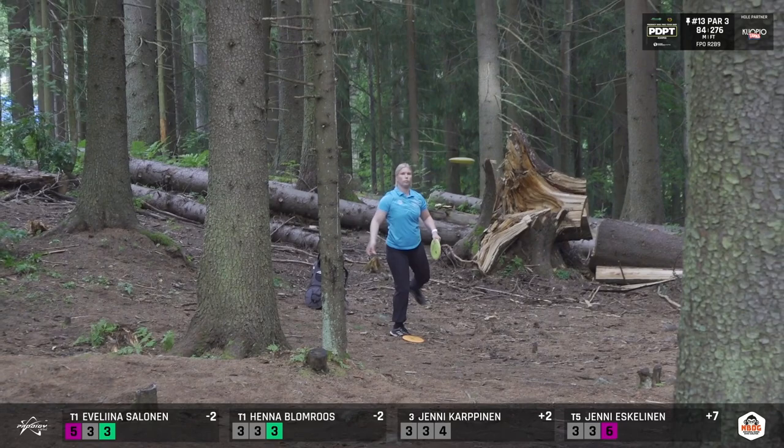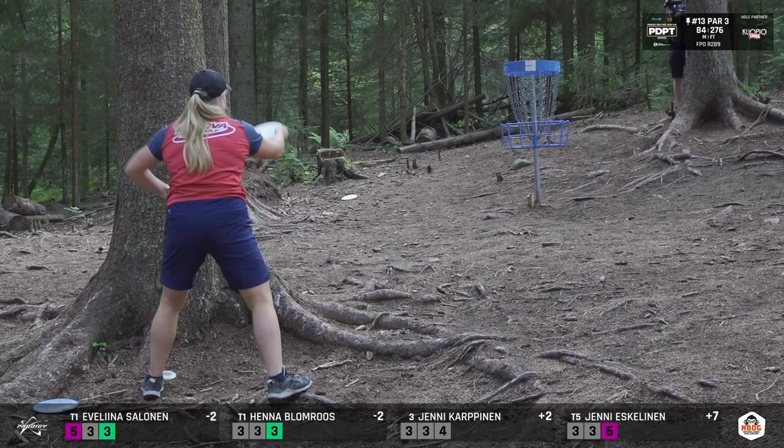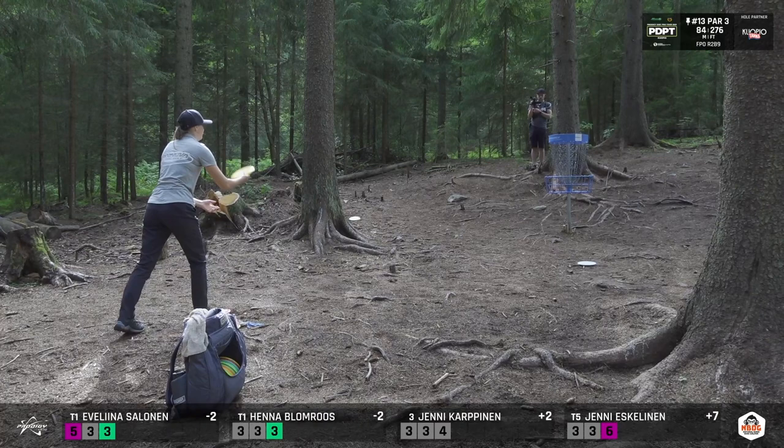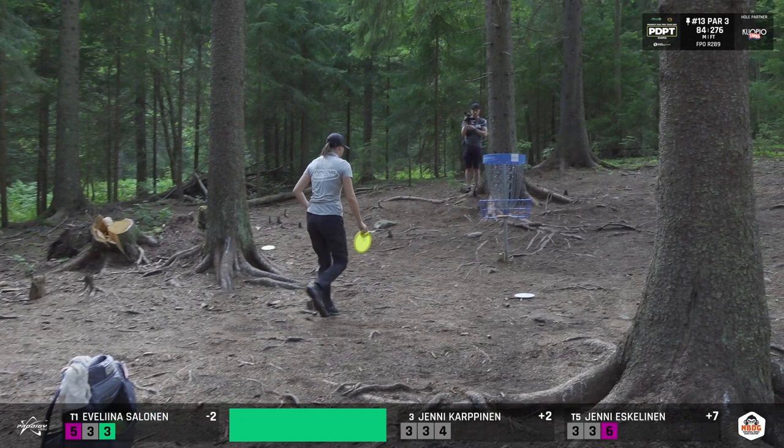Still back to Eskelinen. Missing this tree. Good. Oof. And Henna and Eveliina from similar distances. You're just hitting high, and I think coming up, you know, you're going uphill. Maybe she had the height wrong. Yep. That straddle, knowing she needs to put a little bit more behind it without that back foot and weight shift. More on it. Even playing as Henna, and she takes a lead. The first time in the tournament, Henna has the lead.